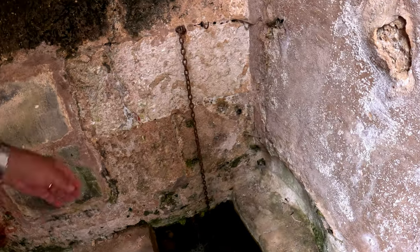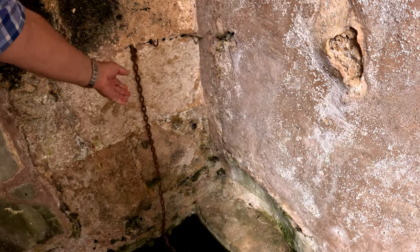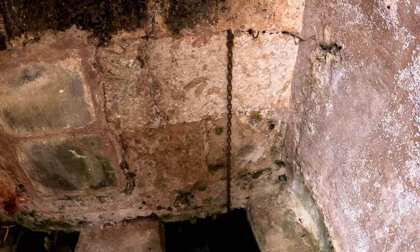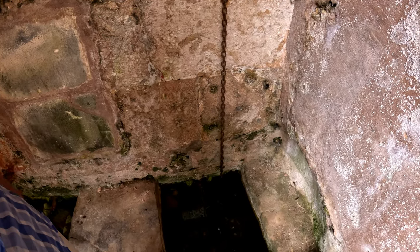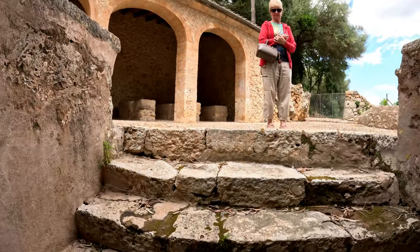And there it is. There's a chain, which would have a bucket on the end. You can get your water out, fill your bucket. Can you see the water? Yeah, this is water here. Nice, clean, beautiful, clean water. And you'd have to carry it all the way back up.